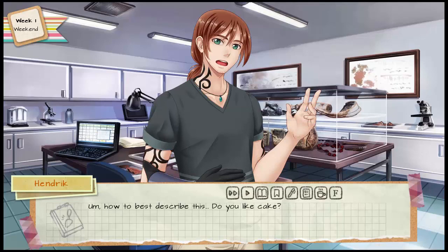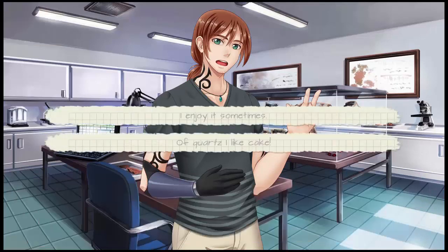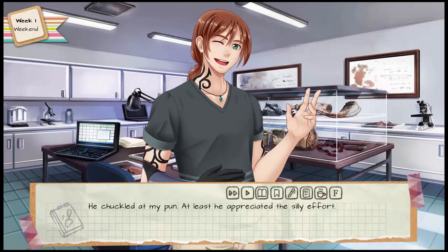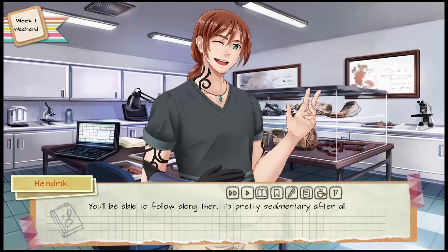How to best describe this? Do you like cake? I enjoy it sometimes. Of course I like cake. Yeah, puns. He chuckled at my pun. At least he appreciated the silly effort. You'll be able to follow along then. It's pretty sedimentary after all.